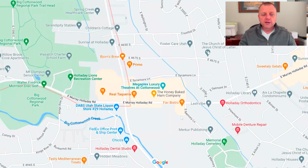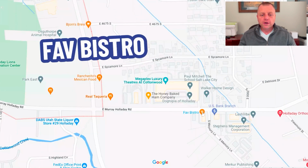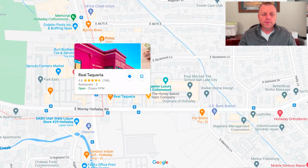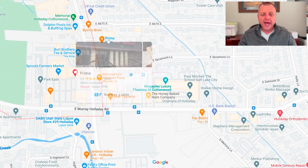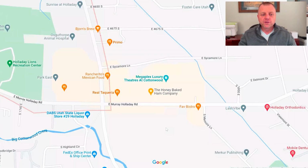Now, as we zoom in a little bit closer here, here's some of the restaurants that you'd have available. If you're into the bistro, there's your Fev bistro right there. If you like more of a Mexican, there you go. Some Italian food here. There's your coffee shops up here as well. So a handful of those around. I'm going to zoom out a little bit here, and then we're going to head a little bit further south.